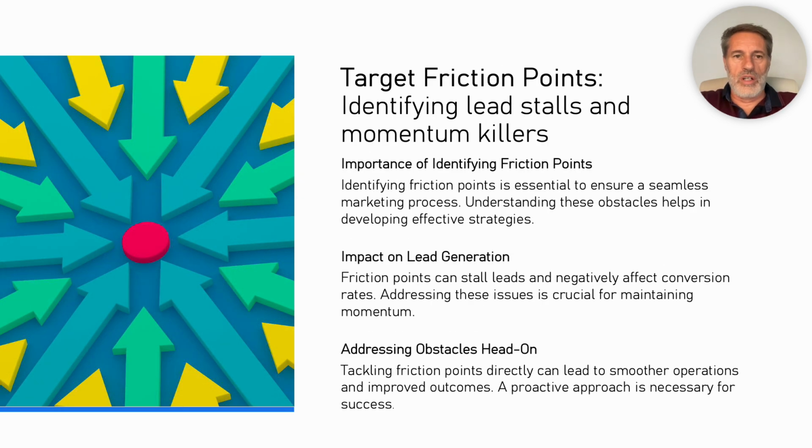And then we come to the target friction points, because by looking at the numbers, looking at the whole setup, the whole system, the situation in your company, we find these friction points. And then we know, okay, we can prioritize these friction points in importance and we can start working on those. So we look at, of course, what is the impact on lead generation? What are the obstacles actually that we should address?